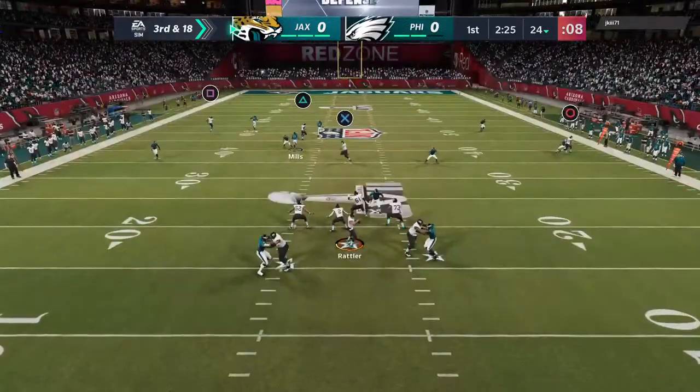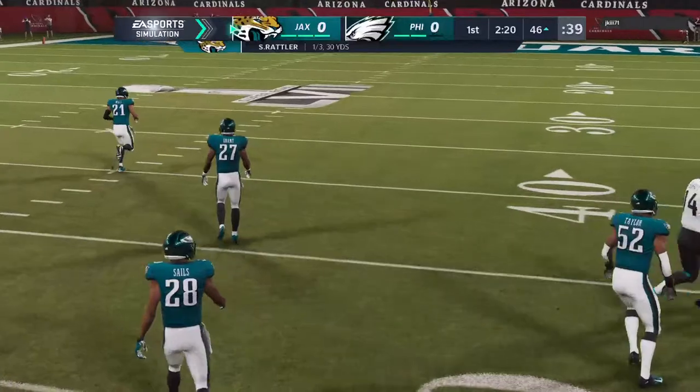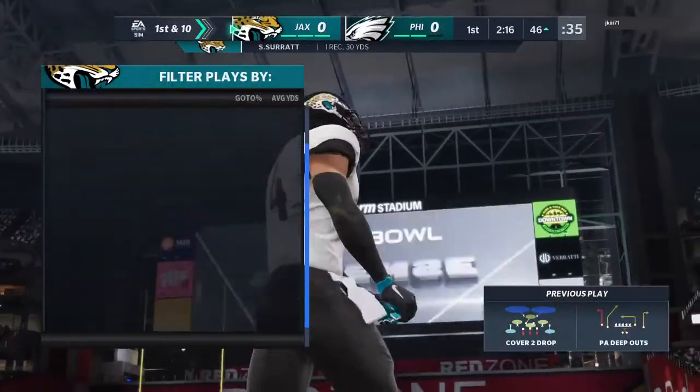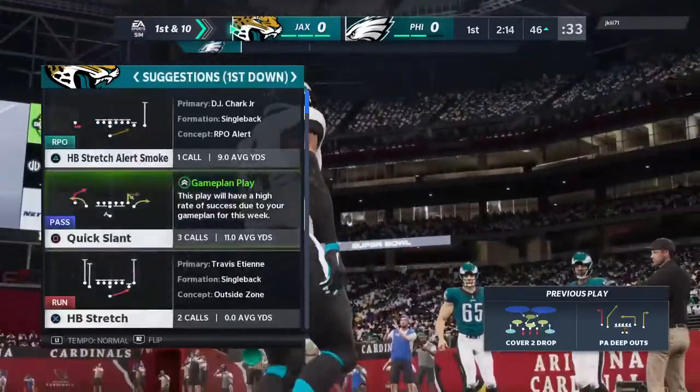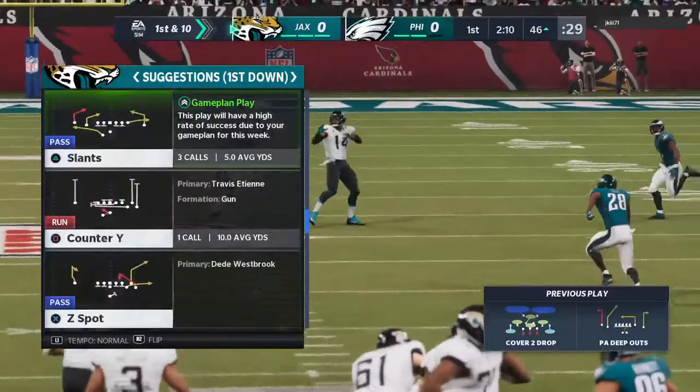As they set up. Fire one deep, and got his man, complete. And he will have a Jaguars first down as they're able to get the third down conversion. The defense shaking their heads, not aggressive enough, and they allow him to convert a third and 18.